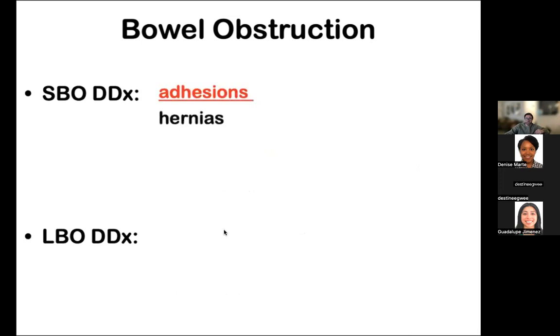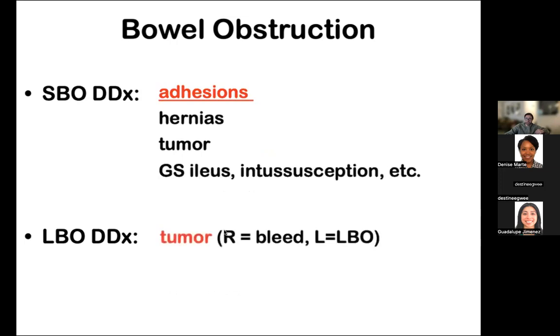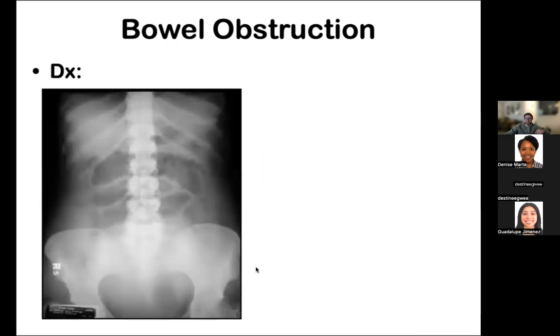Small bowel obstructions are caused by adhesions primarily, but can also be hernias. Large bowel obstructions are almost always tumors, but can also be from volvulus or impaction or diverticulitis.